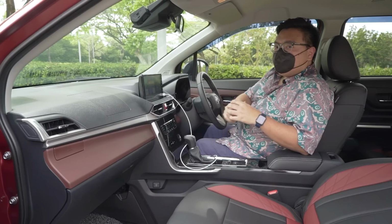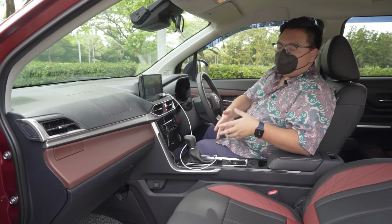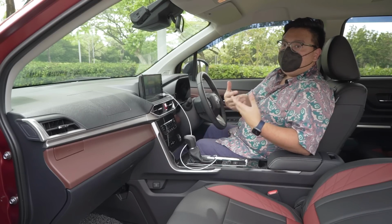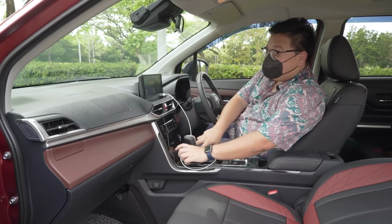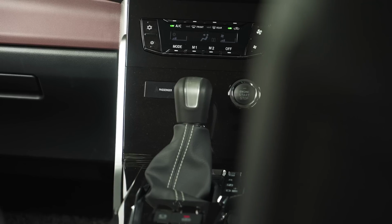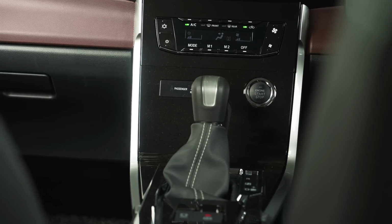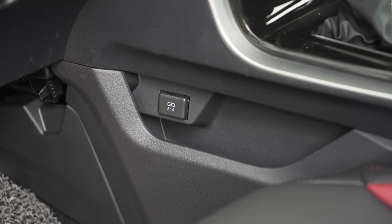And then there's the curious lack of any cubby space in this center console over here. It looks good, I'll give it that, but where are the holes? Where's the cup holder? Where do I put my wallet? Where do I put my phone? In the lower versions, there is a small hole in the middle here, which I think would be quite useful for handphones and whatnot. But on the top spec, you get less. I don't understand that.